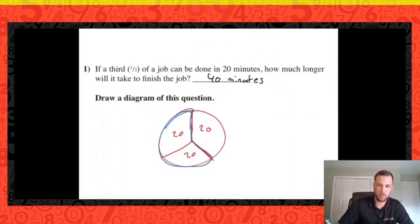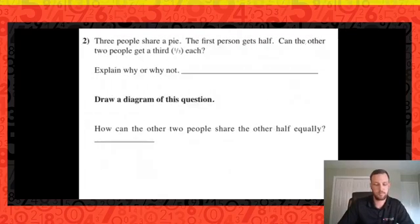So a couple people said 60 minutes, which is the length of the entire job, but it's only asking us how much longer will it take to finish the job. So it will take us the other 2/3 of the time, or 40 minutes, to finish our job.